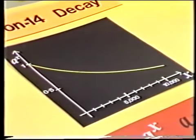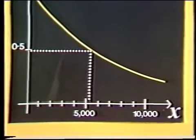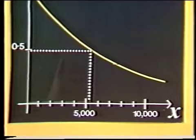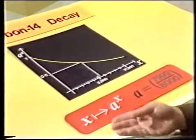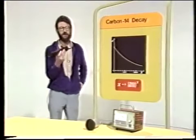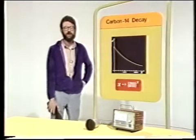A way of distinguishing this particular graph and timescale uses the idea of half-life. Now, the half-life is simply the time taken for half the substance to decay away. In this case, just over 5,000 years. A larger half-life means a larger timescale. Now, that completes our mathematical model for carbon-14 decay. We have a mathematical function relating the amount of carbon-14 to time. The next step is to use this model to actually date our sample of wood. Where this piece of wood actually grew in a tree, its carbon contained a certain amount of carbon-14. Since then, that carbon-14 has slowly been decaying away.